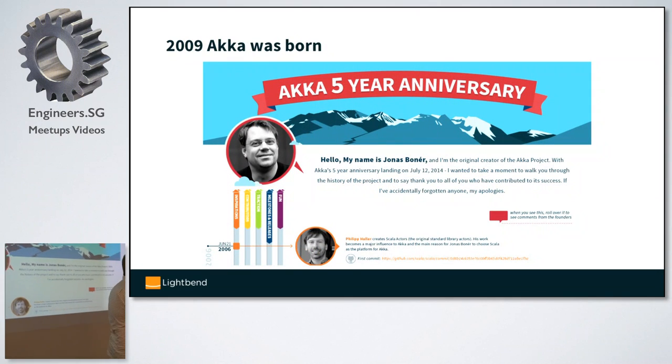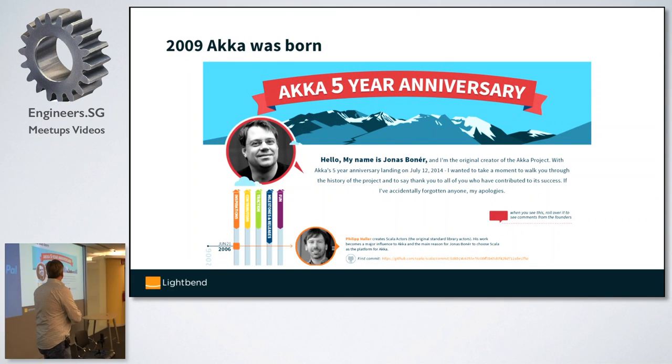Akka similarly started before TypeSafe. Akka was born in 2009. Jonas was trying to solve two problems. He wanted to solve the biggest problem of which was high concurrency on a web-based application. How do you build a system that can handle massive amounts of concurrent users and scale, both horizontally and vertically? And he also was trying to solve a problem for just native cloud-based runtimes, if you want to call it a runtime.